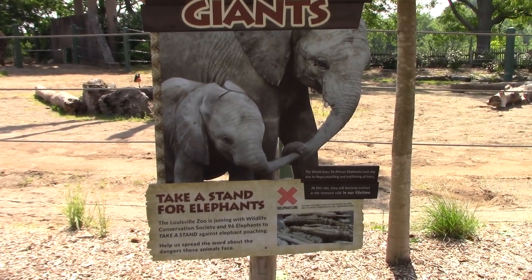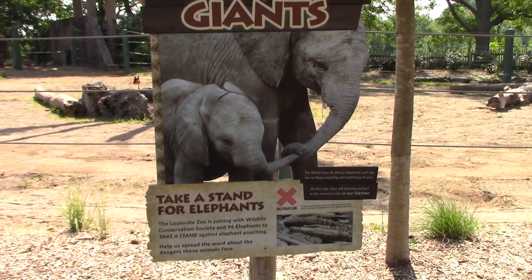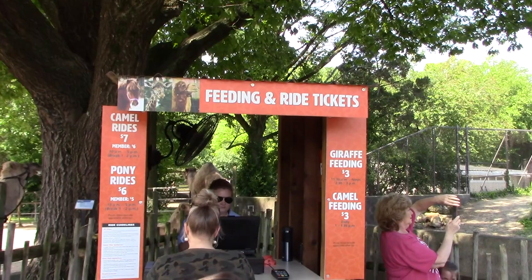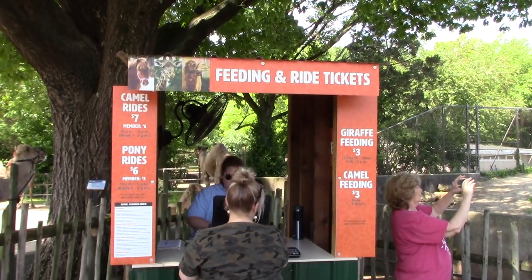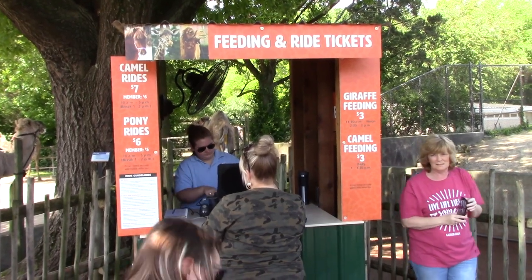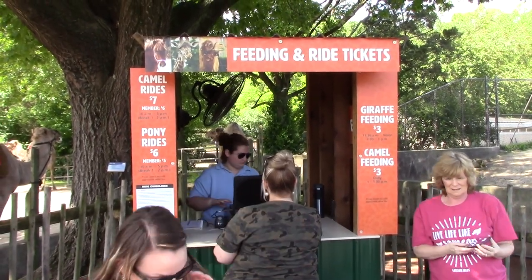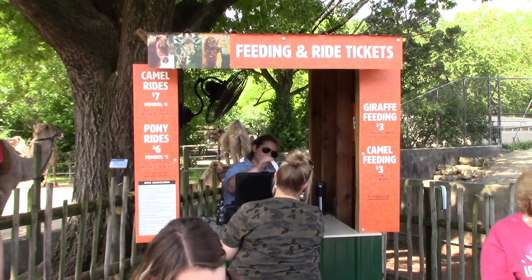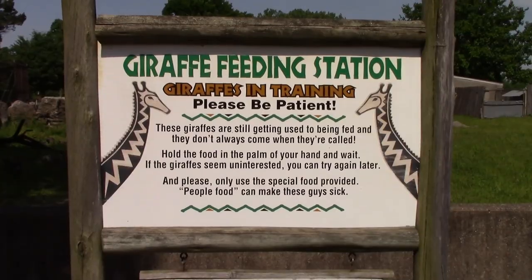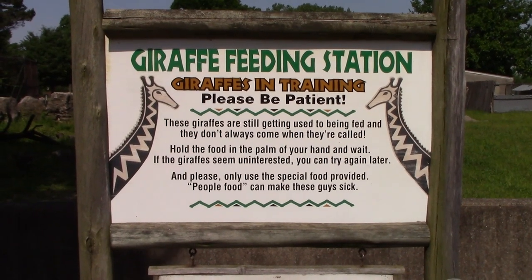As I stated before, what the Addax is, endangered species. But across on the elephants, there's a little alcove on the other side of the giraffes, where they have feeding and ride tickets available. Camel rides are $7, or you can feed a giraffe for free. There's the feeding area.